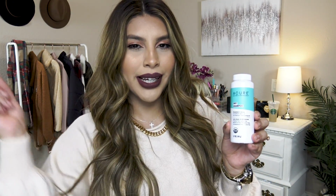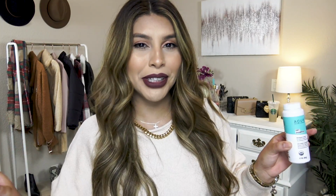So the next product is a dry shampoo, but the main reason that I bought it is because it's not in a spray form. It's actually a powder dry shampoo. Honestly, it just reminded me of the days that we all just used baby powder as dry shampoo. I might be showing my age with that statement, but back in the day there wasn't dry shampoo, so what I used was baby powder, and I felt nostalgic and I had to try it because, I mean, it's kind of good. I'm not gonna lie.